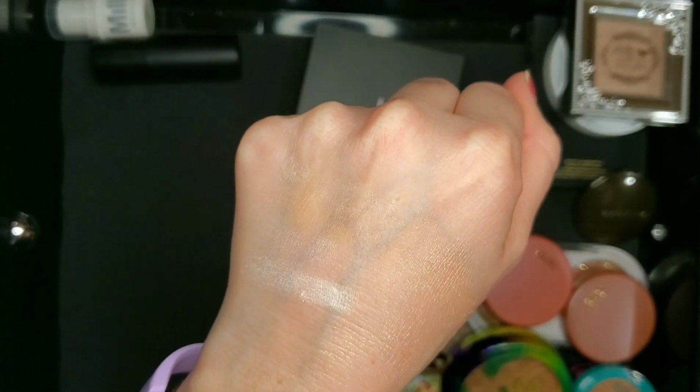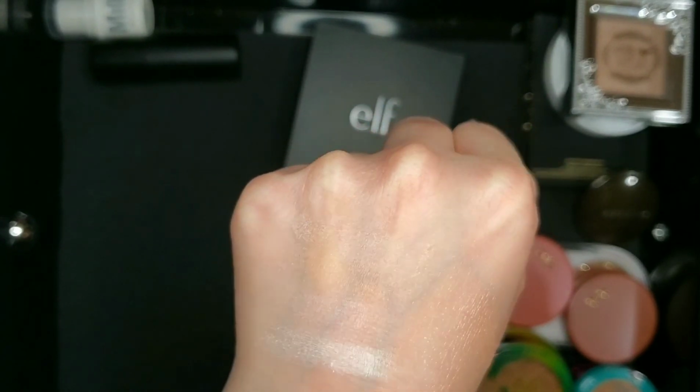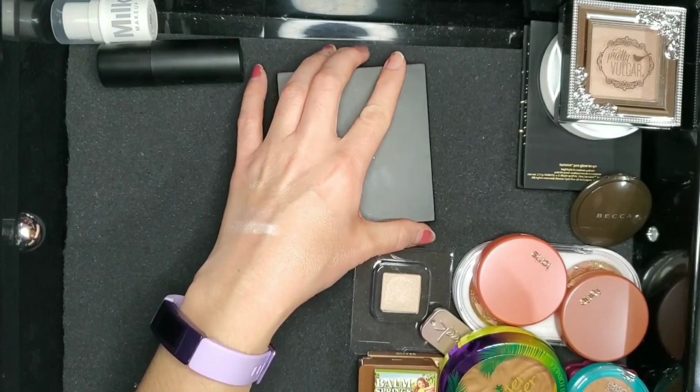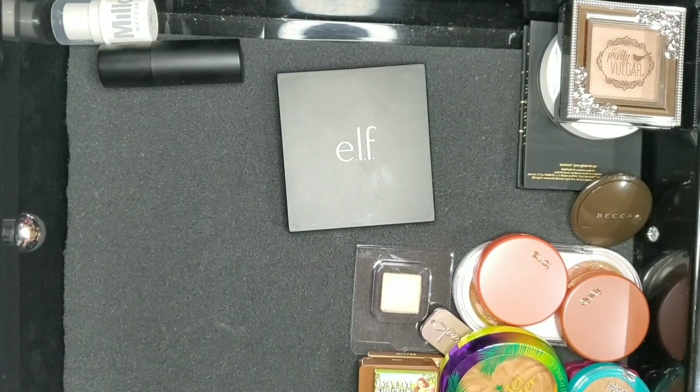Here are all of the colors swatched on my hand. There are no color names, so I can't tell you what's what, but this is what they look like. I do think I'm just going to pass this along to my daughter because I do have so many other highlighters that I am keeping and using at the moment. So this one will get some good use from my daughter.